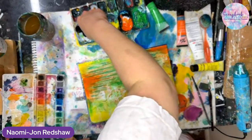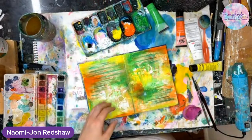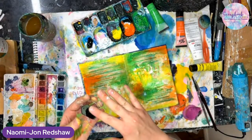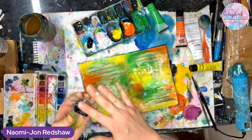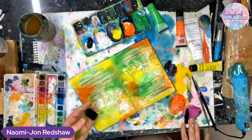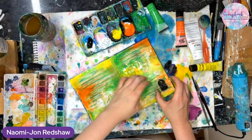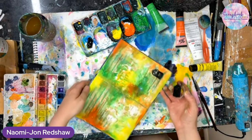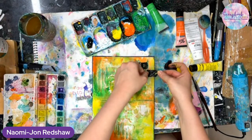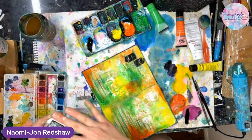And then let's put that one down. Put a bit of paint on it. And let's come and do one tag there. Because the modeling paste is partially dry, we'll keep some of the texture when we come in and stamp it.